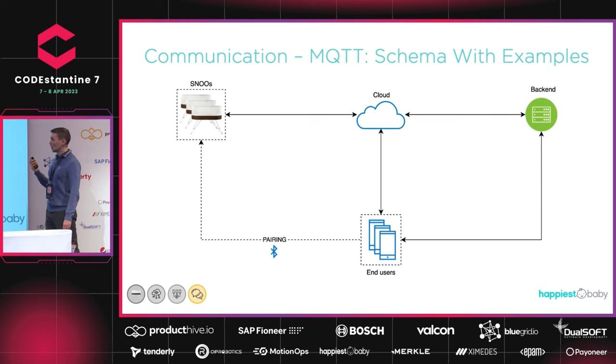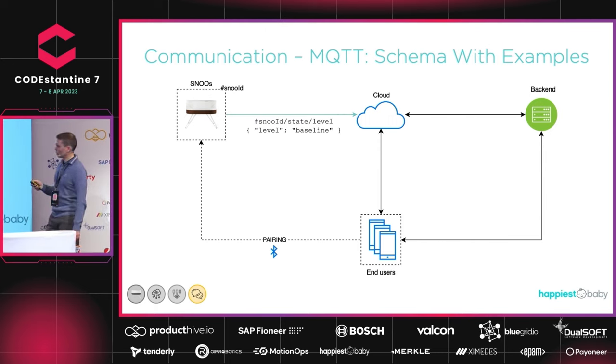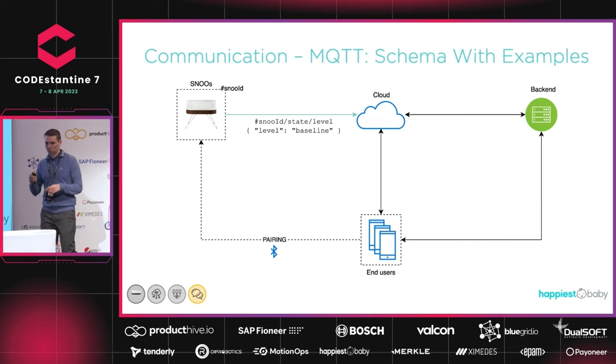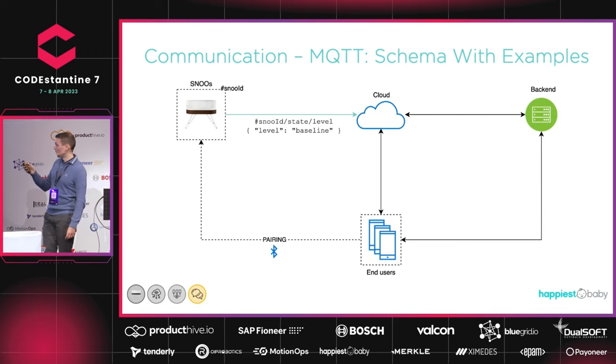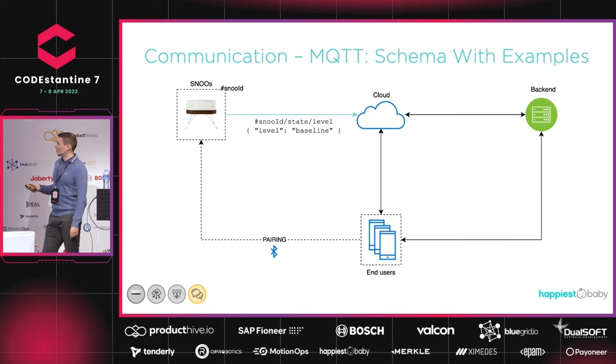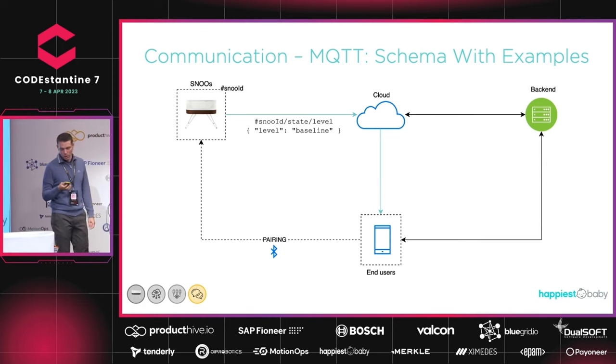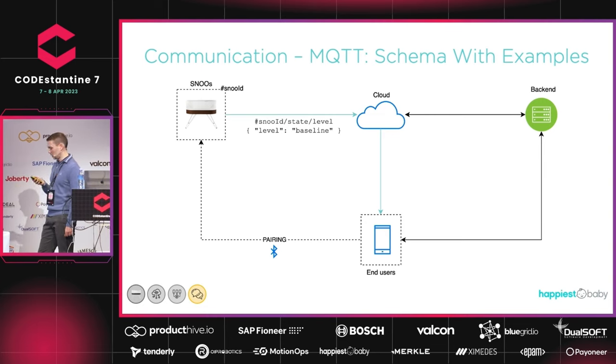As this is a two-way communication, we can see an example where the SNOO sends something. For example, when I open the application, immediately I see the level. If the baby is calm, I will see the message, baby is calm. How does this work? SNOO actually sends level, baseline. This can be baseline, level 1, level 2, level 3. And it sends it to the topic SNOO ID state level. We will receive this message on the cloud. Based on this SNOO ID, we can recognize the user, and we can recognize the smartphones where this user is logged in so that we can send this status to the mobile phone.